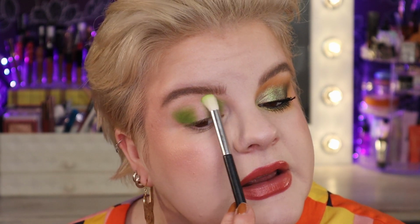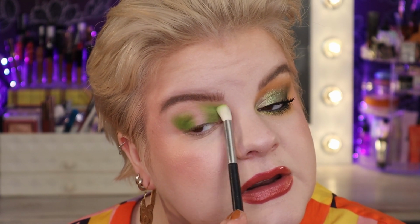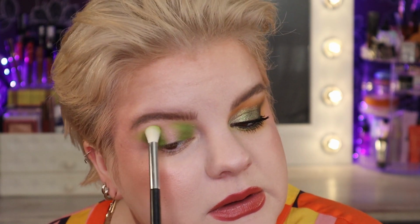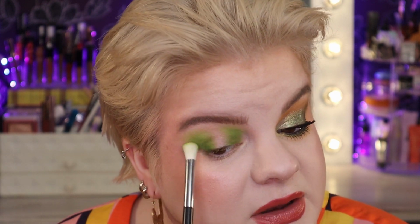So when I do halo eyes, I like to start with the darkest shades. And yeah, let me know, how do you do halo eyes? Do you start with the blending out shade and then go deeper, or do you go deep and then light? Do you even do halo eyes anymore? Do you even know what you're doing?